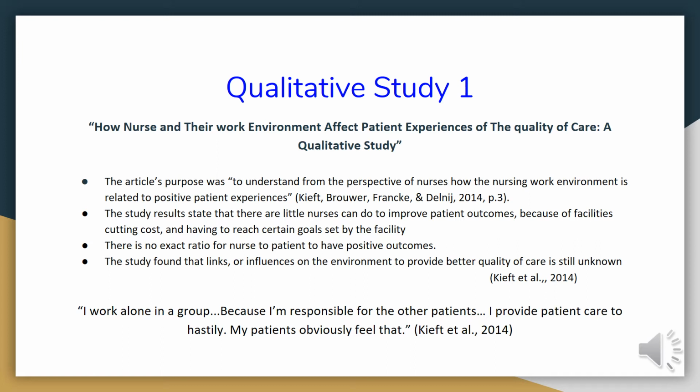How nurses and their work environment affect patient experiences of the quality of care, a qualitative study. The article talked about different areas in the work environment and how patient care is interpreted by nurses. The researcher determined that what patients express is their understanding and reflect the patient's actual experience. This experience can lead to modifying nursing and adjusting to environmental needs.